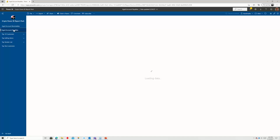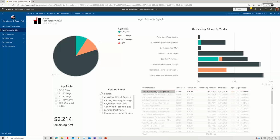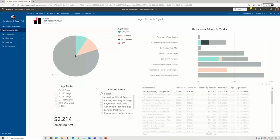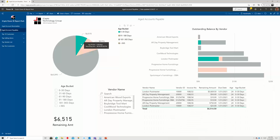Much the same, the accounts payable works very similar. Over here, we can select vendor name. We can look at any of our vendors that we owe to and how much we owe and for how long. Each of these charts is interactive as well. So if you want to look at a particular slice of data, you click on it and it will highlight it on the chart as well as the table.